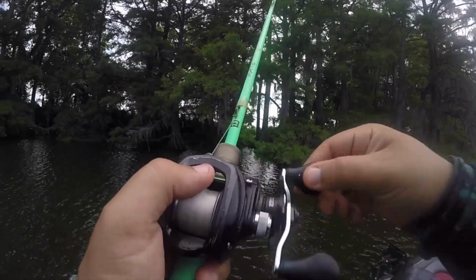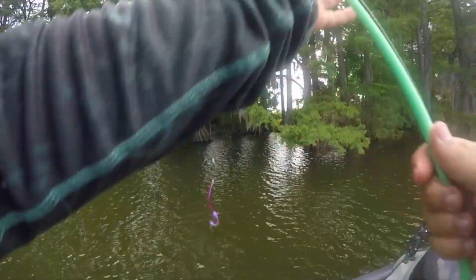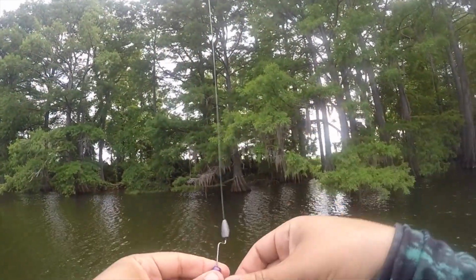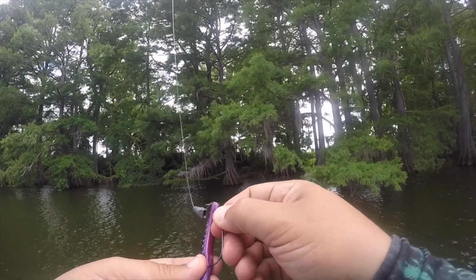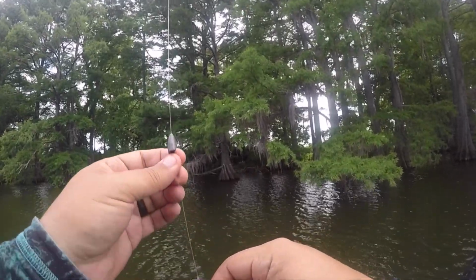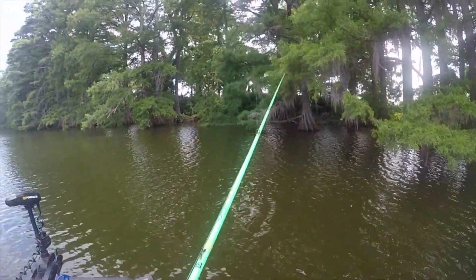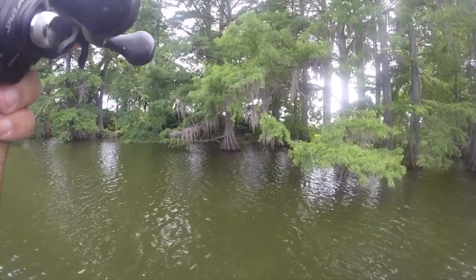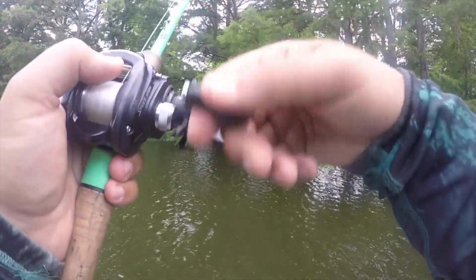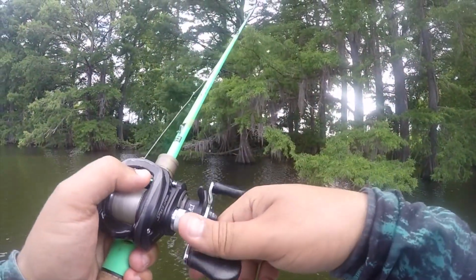Oh my gosh, big one we just freaking missed. Oh man. That was a giant. I could tell by the way he was running with it. Gosh. Right off the front of that tree too.